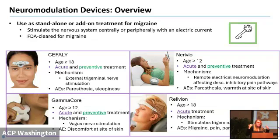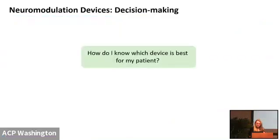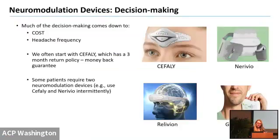So if you can have something that helps you normalize the brain activity, then guess what? All of a sudden, you're treating not only pain, you're improving anxiety, depression, sleep, and people feel much better. They're getting rid of that quote-unquote brain fog. We see brain fog in 90% of our patients. I have studies from when they come to our clinic, but in the majority of them, we improve that by using these approaches. So what is the best device for my patients?